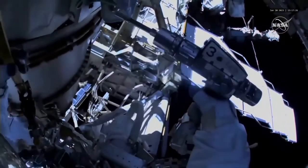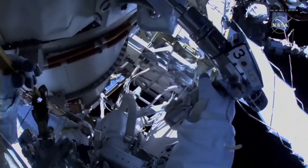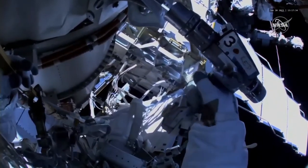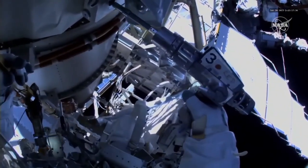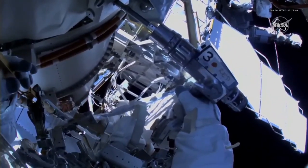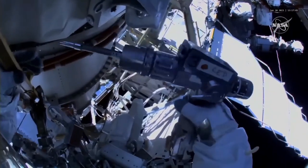Koichi, take two turns on M1. Two turns on M1. Copy, Koichi, and stand by. We're seeing a little bit of movement in that side pad. If you could just push on it or give it a little bit of a pull test.